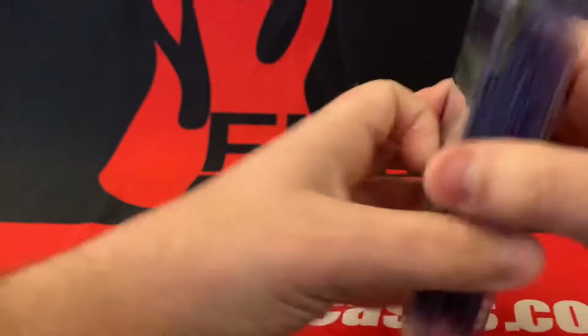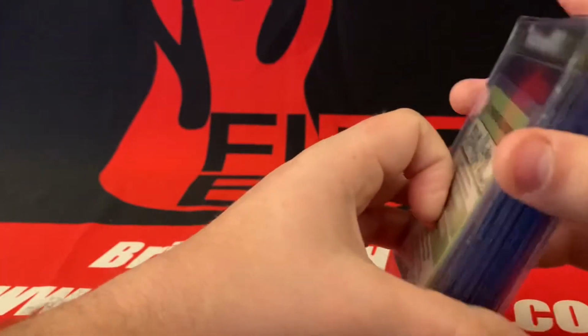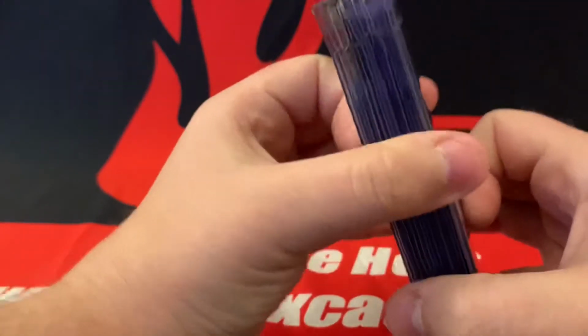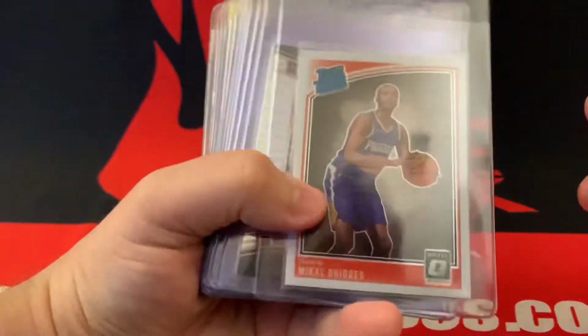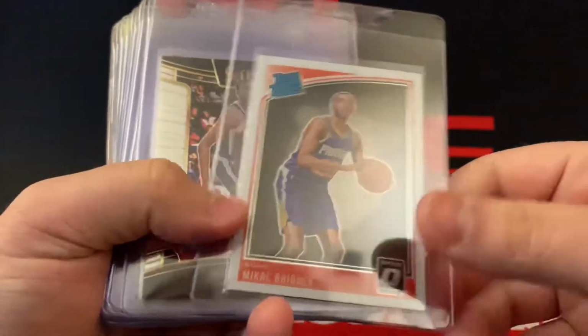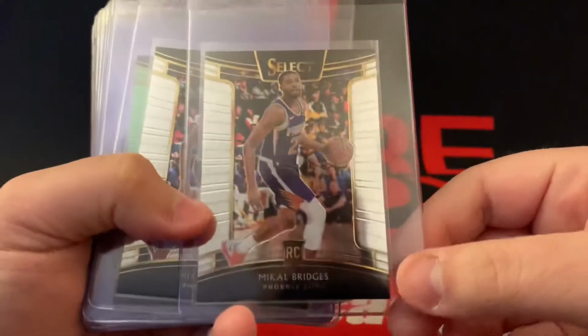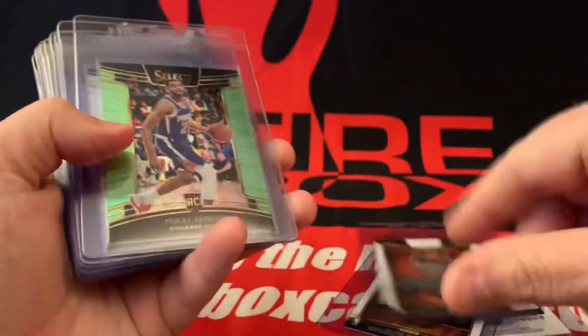And then my biggest stack by far is stuff that I would like gemmed up, but I just don't think is going to pass the test at PSA these days. In the old days, and when I say old days, I mean probably like a year ago, you could count on a few more 10s than you typically get now. Particularly basketball, they're extra tough on. So some of this stuff I just don't think is going to make it at PSA. So we'll have to try it at CGC.